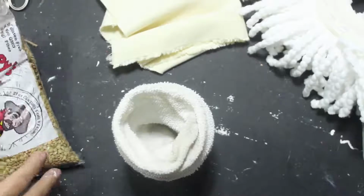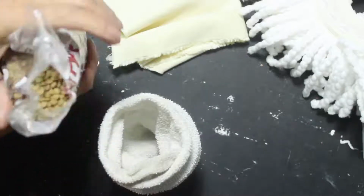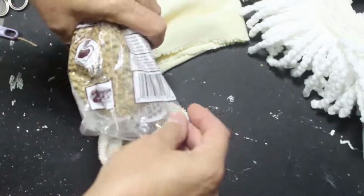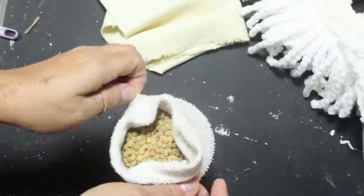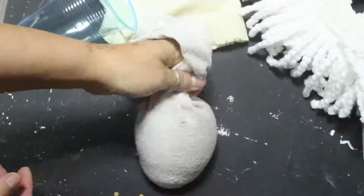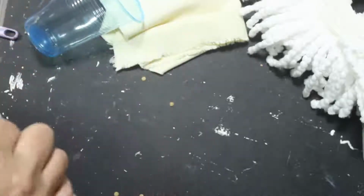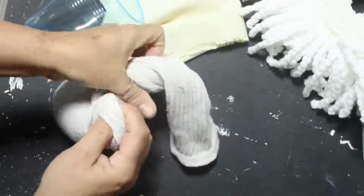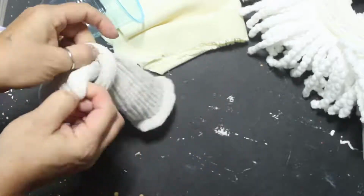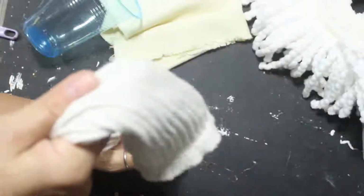I'm going to use the same trick I've seen from others, and I just put it over a plastic cup and just pour these in. There we go. All of the lentils in the sock. There we go. And I guess I'll just tie it off the top. Nice and tight.